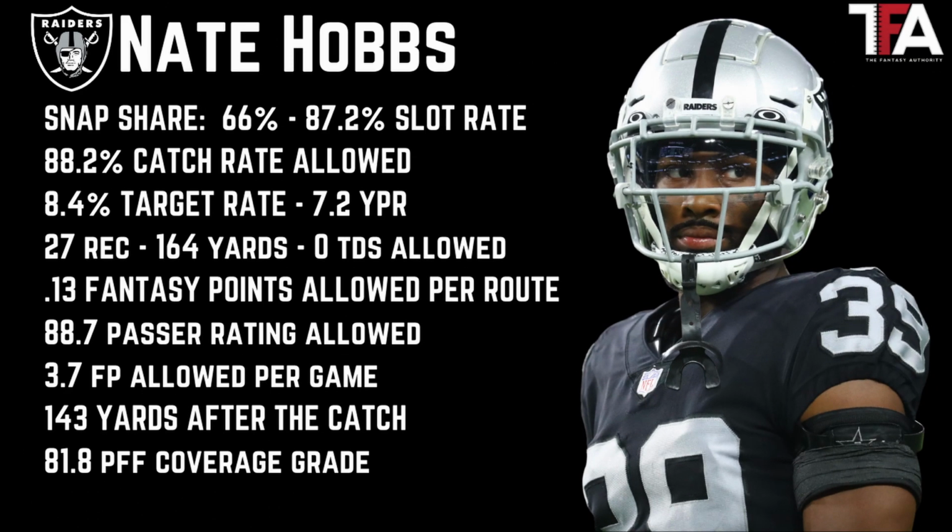And he will be facing off with Nate Hobbs, who has allowed a ridiculous 87% catch rate. And it's not on a small sample size either. He's allowed 27 catches on 31 targets at him. So definitely a really good spot for Toney, who has shined in minimal work so far this year.